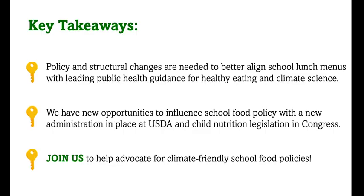So the key takeaways that we gleaned from our research report is that while we know the school lunch program has been crucial to fighting food insecurity and meal quality has improved in recent years, our research found that there is significant misalignment with leading public health organizations' recommendations around less meat and more plants, as well as California state's climate goals and a lot of other states' climate goals as well.